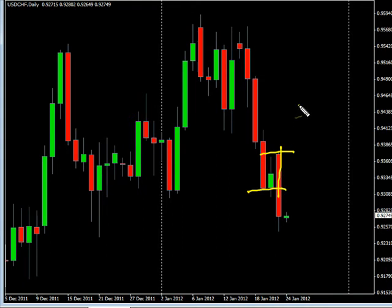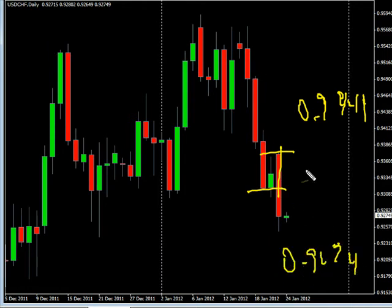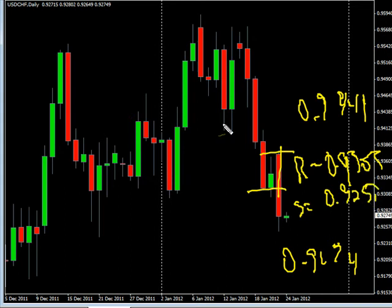Now the US Swiss, this pair gapped up, retraced the gap, closed lower. Look for it to potentially on a reversal go as high as 0.9441, possibly as low as 0.9154. Look for some resistance around 0.9305 and look for some support around 0.9250.